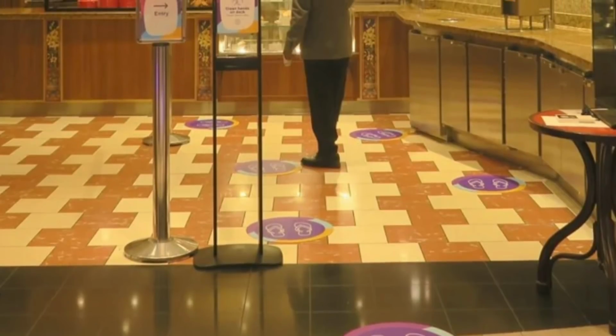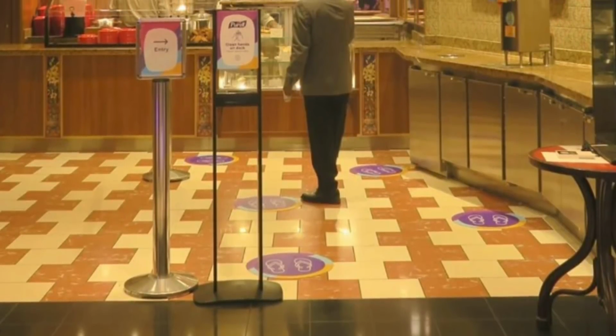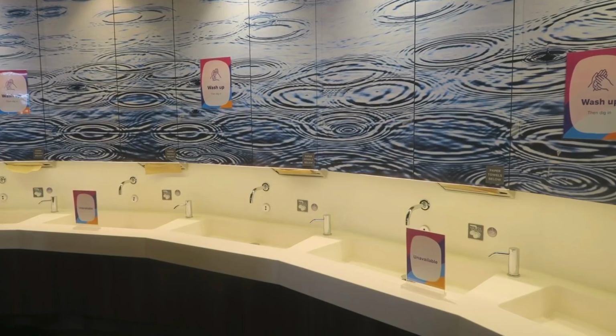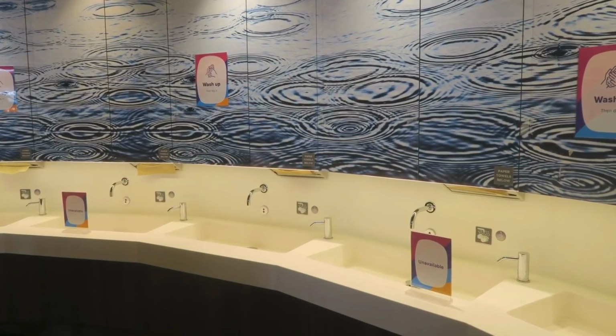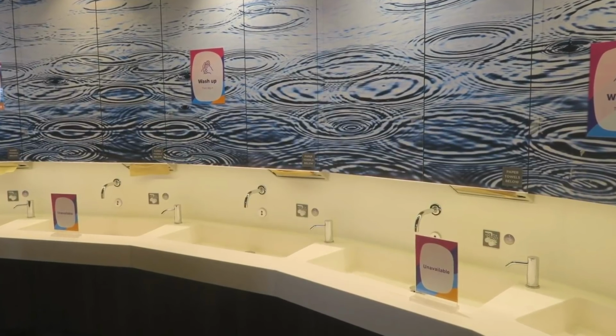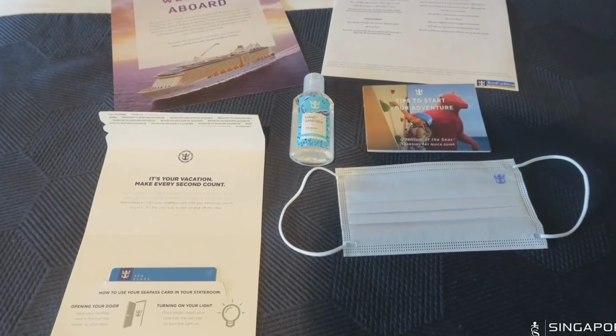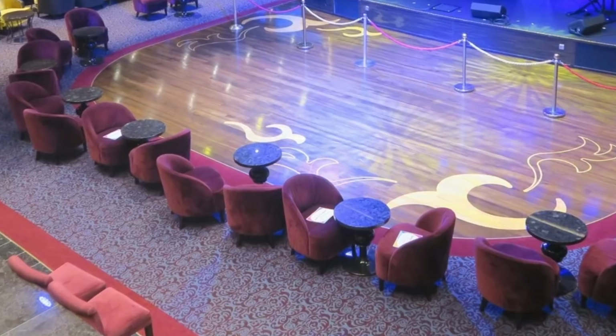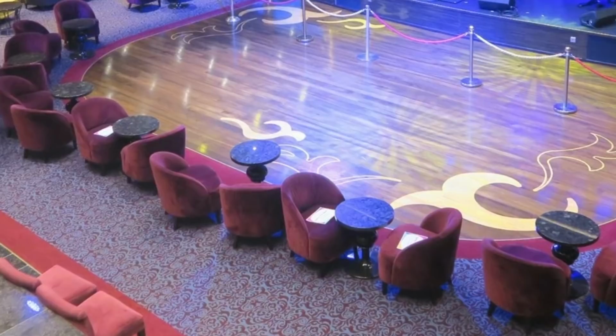So when you see photos of markers on the ground to indicate where to stand, this is a very common theme, again, to encourage all of this. Royal Caribbean has added a variety of new health protocols to keep guests and crew healthy on board. In each stateroom, there's a complimentary face mask as well as hand sanitizer to use. And of course, as I mentioned, there are social distancing markers and reserved chairs to promote social distancing all over the ship.